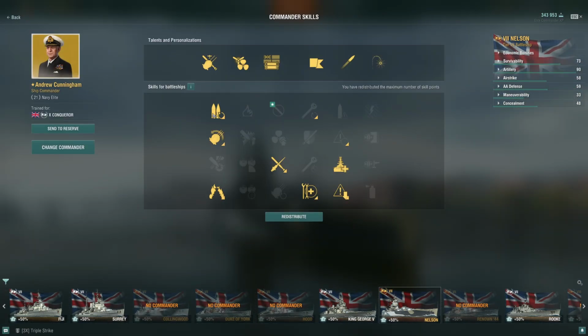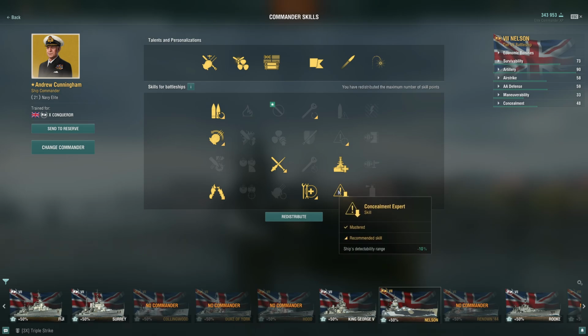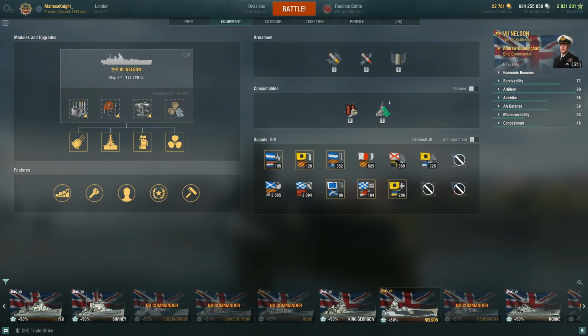For my commander build, I'm running gun feeder, grease the gears, adrenaline rush, improved repair party readiness, concealment expert, emergency repair expert, and furious. So this build's actually my conqueror build, as you can see. You could also remove fireproof if you want to take fire prevention, but this ship has a super heal, so I don't mind building it like this.